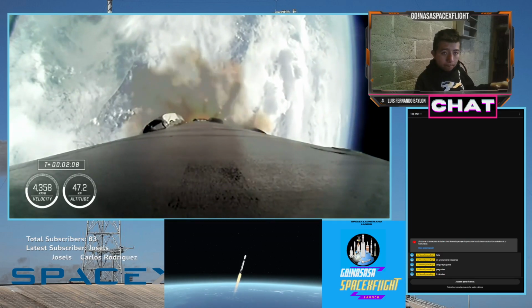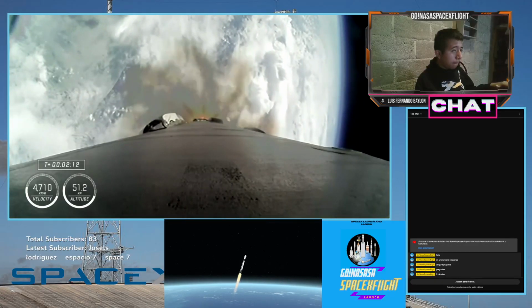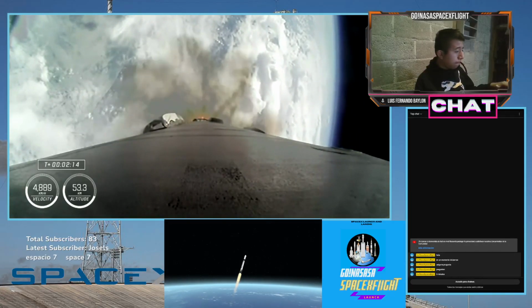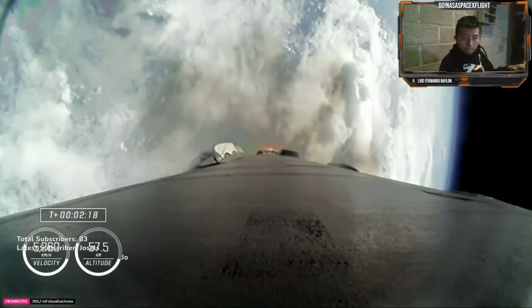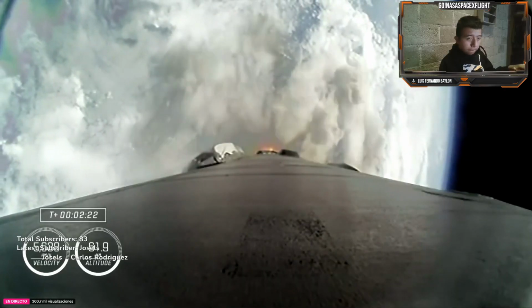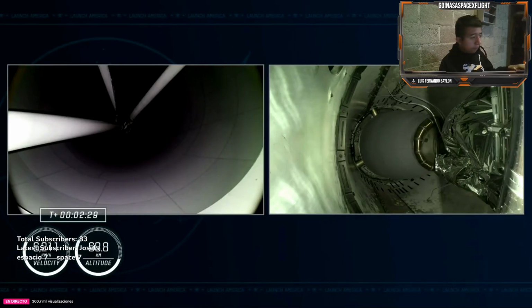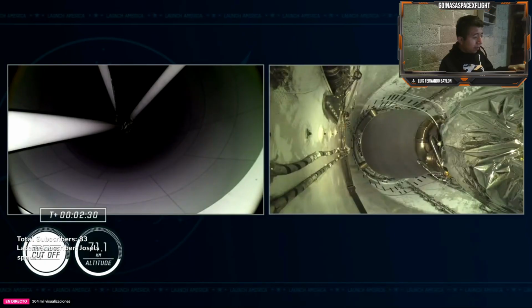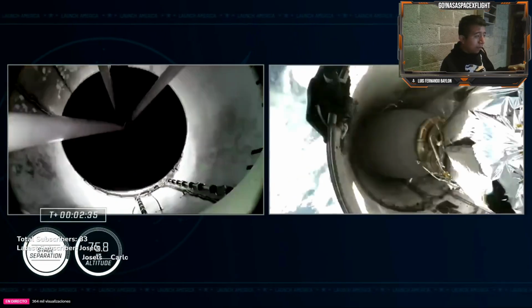Two minutes in, and the crew is now traveling over 2,600 miles per hour. Stage 1 is throttling down. Confirmation there from mission control that stage 1 is throttling down as we prepare for main engine cutoff, followed shortly thereafter by stage separation and second engine start. You did hear mission control call out that we are chilling our MECO. There's confirmation of MECO. Stage separation confirmed.